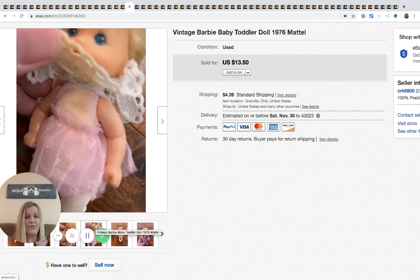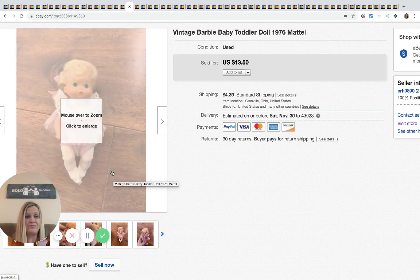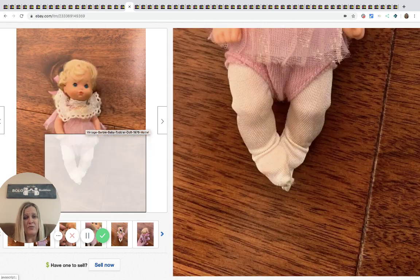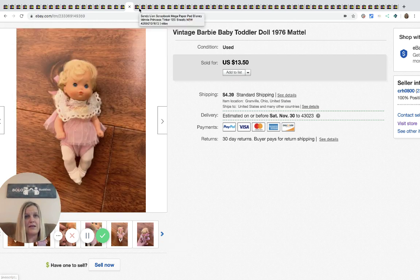I had best offer on it. It has a stain on the shirt. $13.50 for this little vintage Mattel toddler baby, whatever it is. I mean, her hair's still in pretty good condition. I will say that. So the next item.